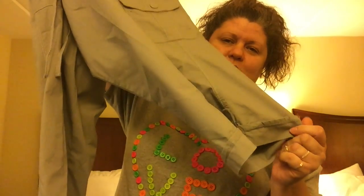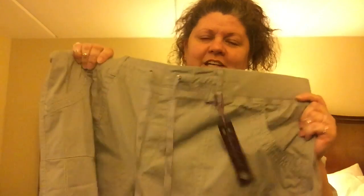I was able to find me a little pair of cute capris. Can you guys see how sporty those are? These were just on sale for $38. The original price is $50, so not a whole lot off on these, but good nonetheless whenever you have to have some clothes, right girls?